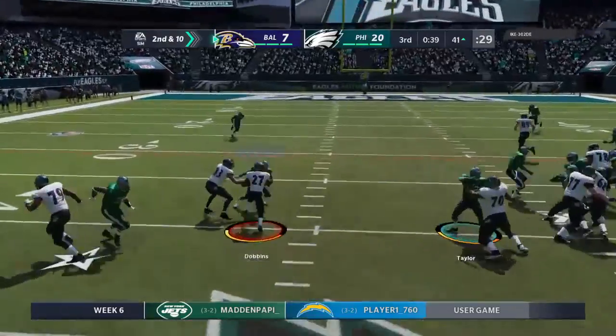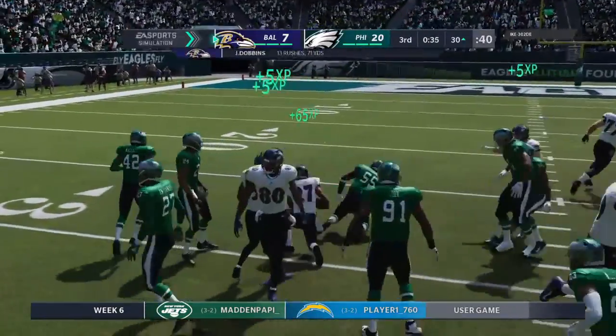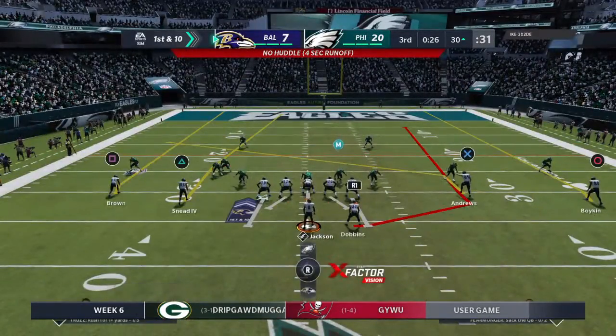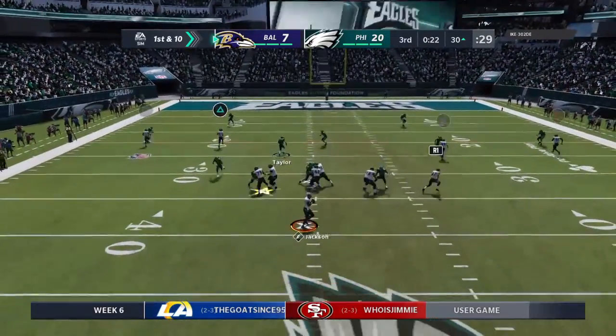On second down, a run with Dobbins. And he's going to get this down near the 30-yard line. 11 yards there, first down. So 1st and 10 now from the 30.